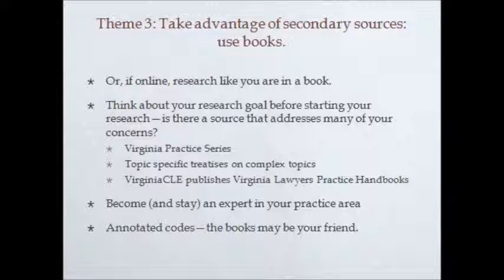This is especially important with secondary sources. A good treatise may give you most of what you need in an area of law without you ever signing on to a database. Spending a little bit of time thinking about your research goals before you start researching online gives you an opportunity to remember that there's a library, and that there are really great resources in there that aren't necessarily online. Finding the treatise that addresses your topic could be the windfall of your research project. And I guess it doesn't really matter if the resource is online or in print if you approach the research strategically.